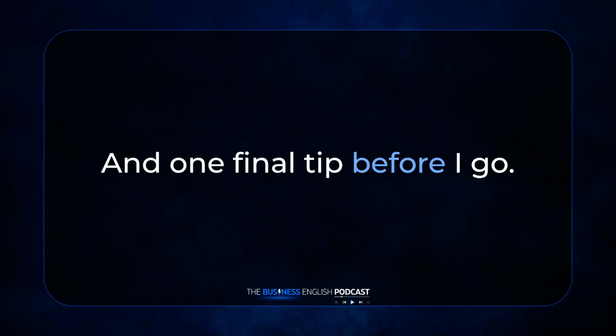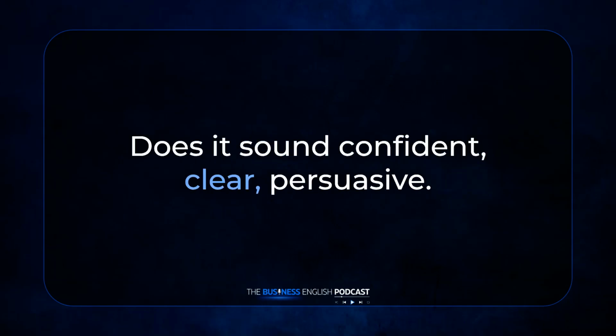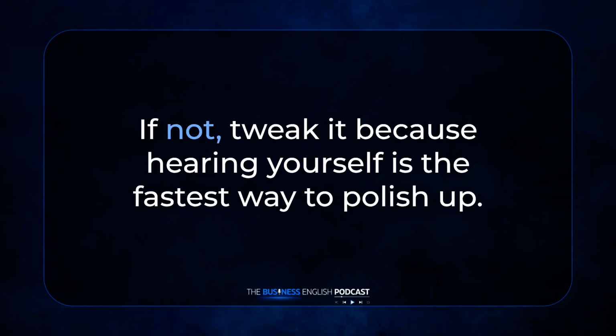And one final tip before I go. Record your pitch on your phone. Play it back. Does it sound confident, clear, persuasive? If not, tweak it, because hearing yourself is the fastest way to polish up.